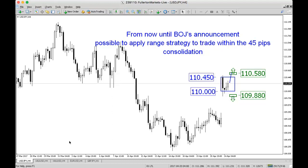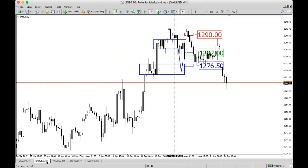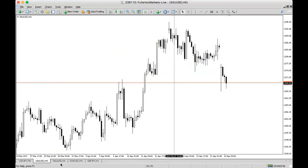Okay, the next currency pair is pound dollar. For pound dollar, there's a request to look at H1 and H4. Okay, as usual, I'll just decide on one time frame after I scan through both time frames.